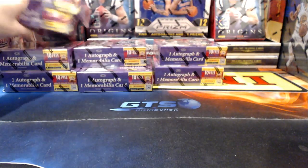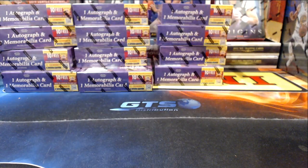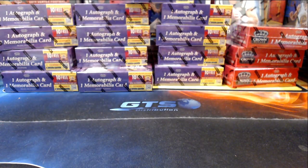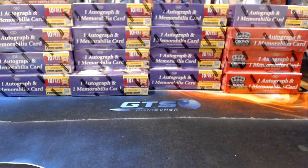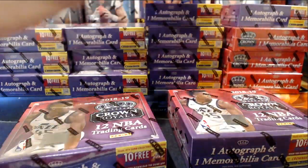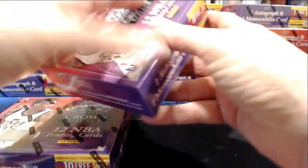Daniel, you are looking for Damian Lillard in here on the Kaboom specifically. Okay, you're looking for the case hit then for your man Lillard tonight and the Trailblazers. Oh, there's one hanging out in there. All right, so we got everybody up here. Yes, we got all 16. Crown Royal has one little pack in every box. So guess what we're going to do? You got it. We're going to take all the little packs out before we start looking at what's in them.